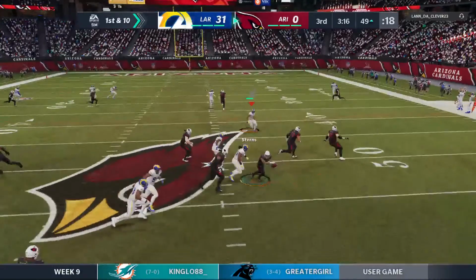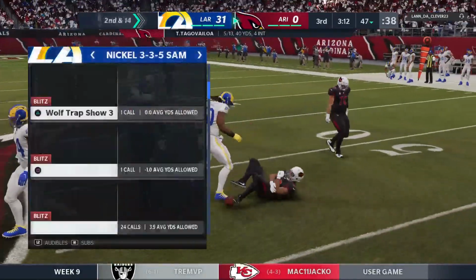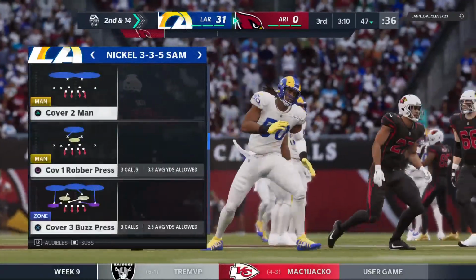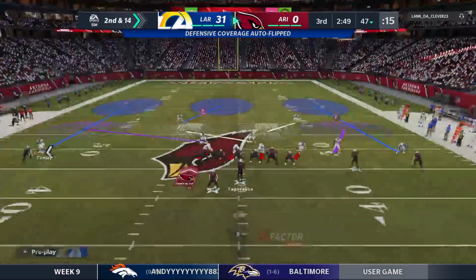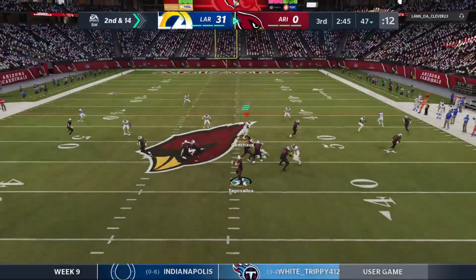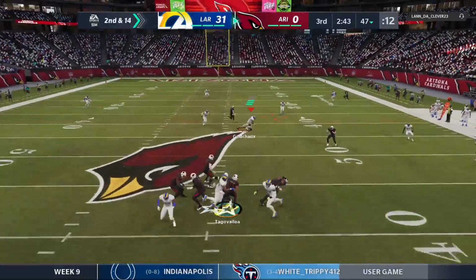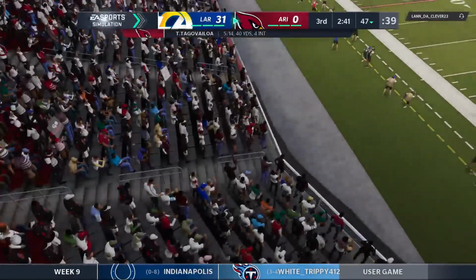Now they'll throw with Tagovailoa. Now they set up the screen. That's complete. And he'll lose yardage here. Back at the 47. Not what they had in mind there. That's going to go as a loss of 4. On 2nd down, Tua. That's incomplete. Nearly another pick.